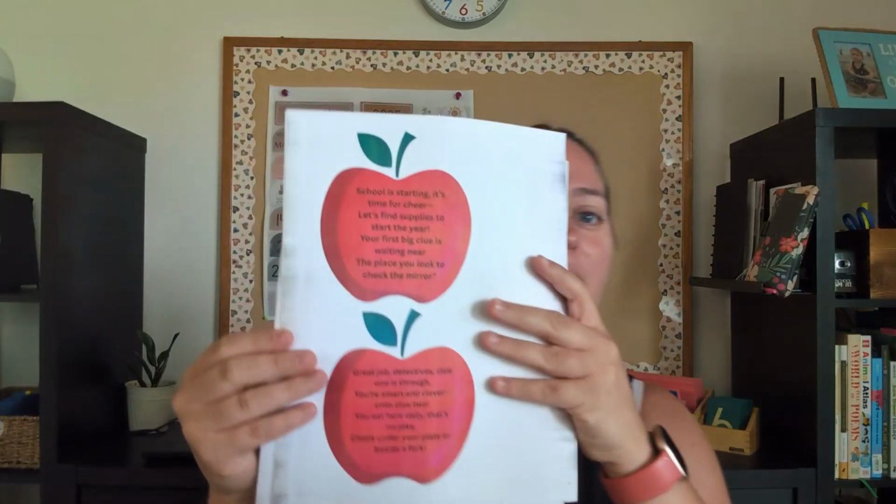In the scavenger hunt, I have these little apples that I have printed, and we are going to hide them around the house. I'll give you the first one. It says, school is starting, it's time for cheer, let's find supplies to start the year. Your first big clue is waiting near the place you look to check the mirror. And then that's when they'll find the next apple.